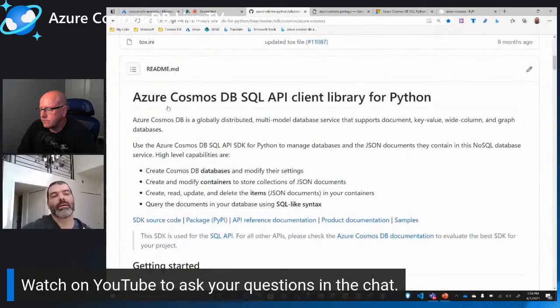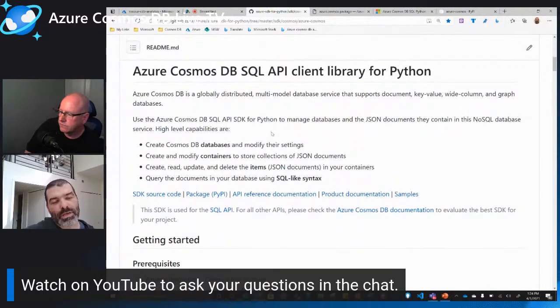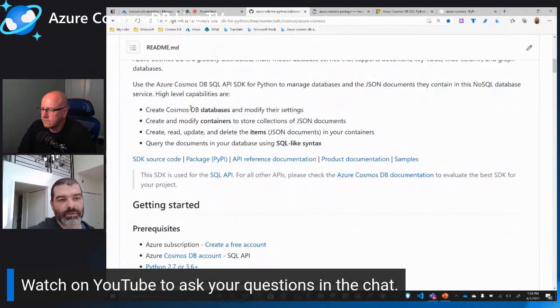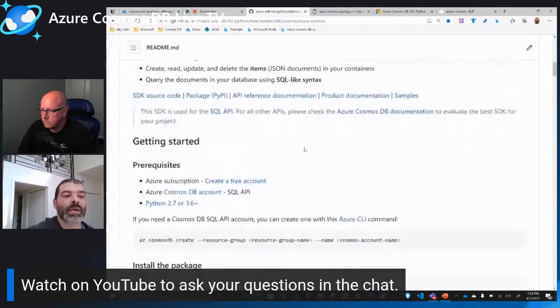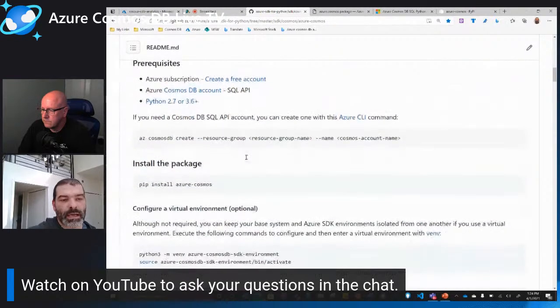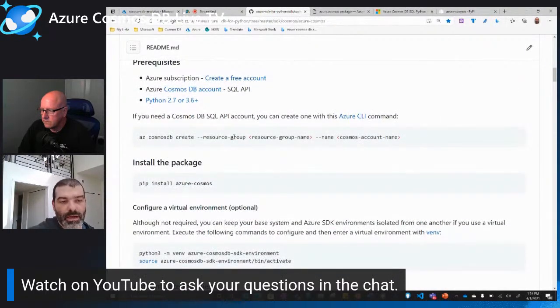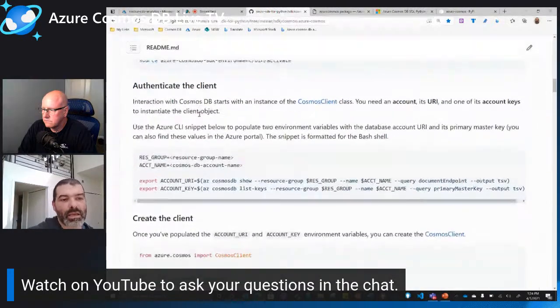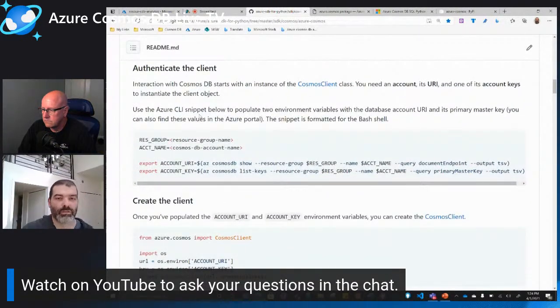So here we've been working on this README file to make it as useful as possible. We start with some generic information here, or high-level capabilities like create a database, create and modify a container, read data, write data, delete data, and query data. Some prereqs: how to create a Cosmos DB account, how to install the package. If you want, you can create a virtual environment. But here is where we start the real thing, right?